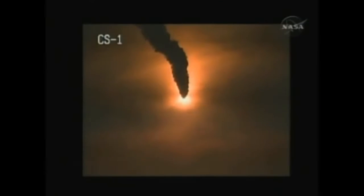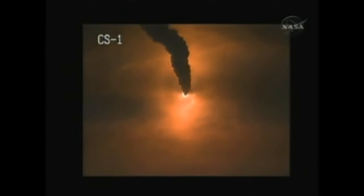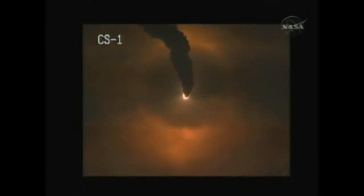Ready for the roll. You're going to see a very interesting effect that happened in the clouds. Watch this little ring, and it was to the people that were watching it down at the launch. They said it was really spectacular, and you can kind of see it there in the video.